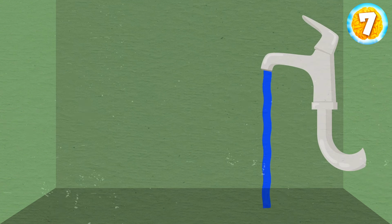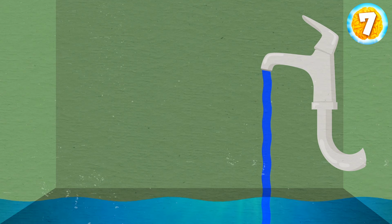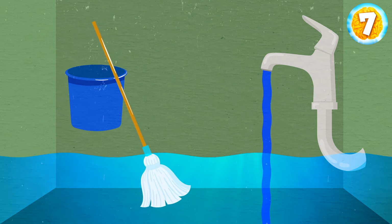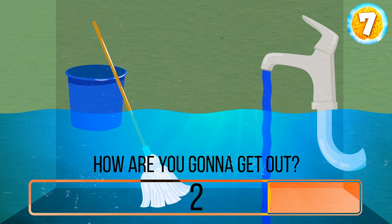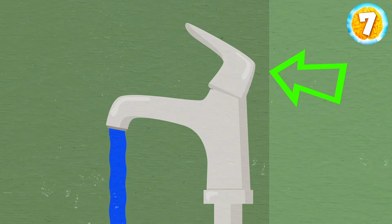You're trapped in a room that's slowly getting filled with water, coming from a faucet in the wall. There's no windows in the room, and the door is sealed shut. You have a mop and a big bucket. So how are you going to get yourself out of this one? Come on, just turn the faucet off.